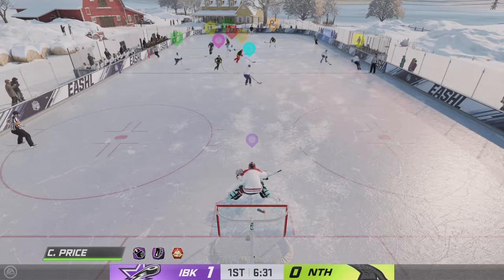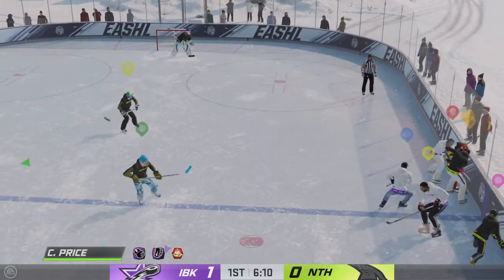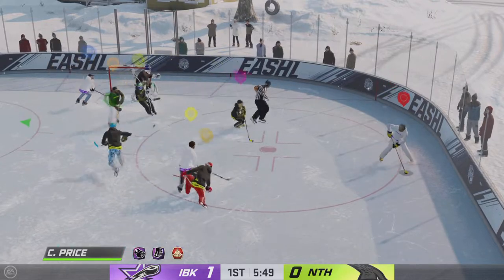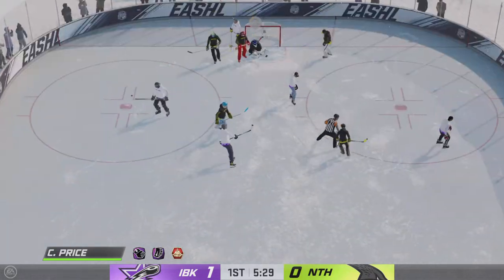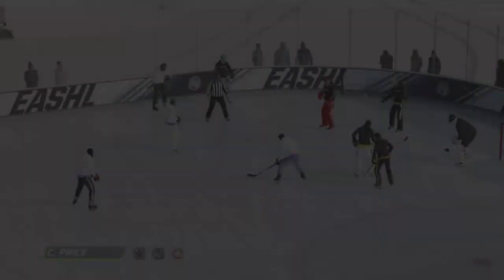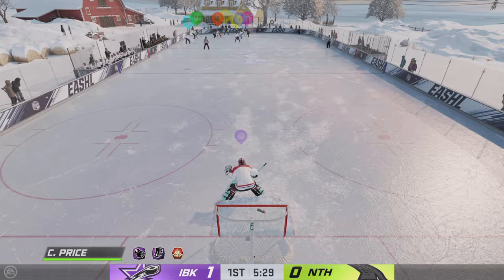The Icebreakers take possession here in the open ice. And down he goes as the puck goes free. The Icebreakers carry it along the wall. Quick pass to Thornton. Deflected shot. Stopped with ease. The Icebreakers have had multiple scoring opportunities here in this first and could easily have a much bigger lead.